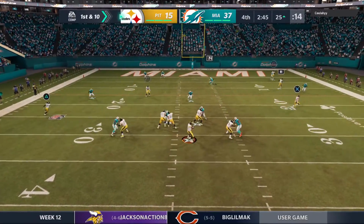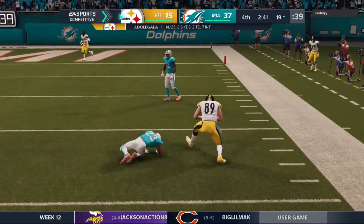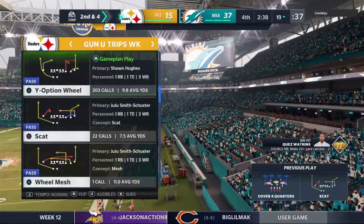On first down, he'll drop to throw. High throw, but he makes the catch. A gain of 6 there on first.